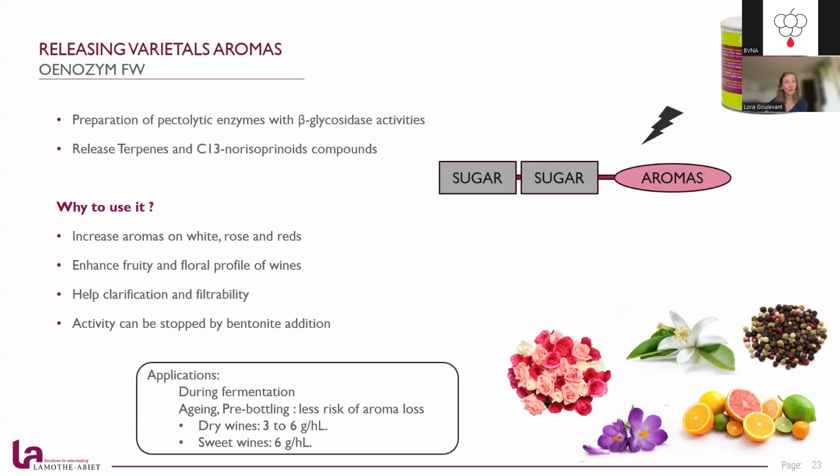If you want to try the Enzyme Thiol or the Enzyme FW, please send me an email or ask me, because this is a very fun trial to do and very easy. You just get some samples of your wine, let's say at lab temperature, so the temperature is a little higher, so the enzyme activity will be faster, and then you add the enzymes and wait, let's say 1 week, and then taste your wine and see what the result is, if you like how the aroma complexity increased. So yeah, let me know. This is a powder enzyme also, so very easy to use.